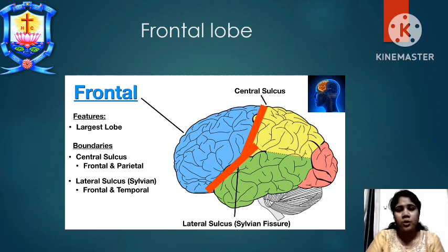First comes the frontal lobe. This lobe, as you see in the figure, is located in the front part of the brain. It is the largest lobe. It is separated from the parietal lobe by the central sulcus, and from the temporal lobe by the lateral sulcus. This lobe is considered to be an emotional control center, and it also plays a major role in our personality and how we act.